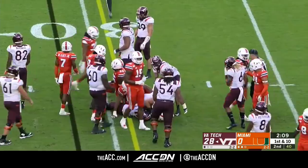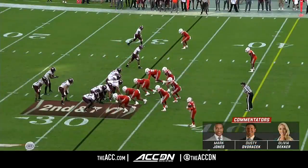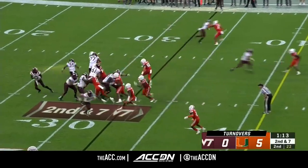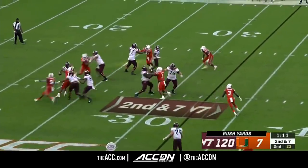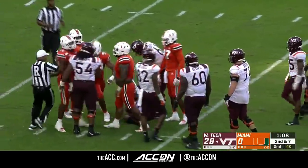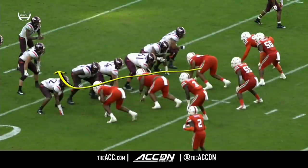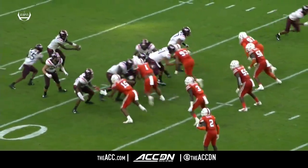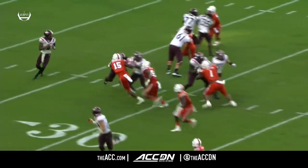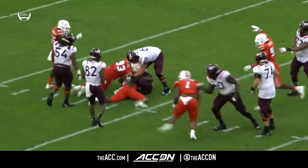What do you make of Hooker making his first start here today? Go out there and have fun. Second down and seven. Hooker with plenty of time, and now sacked by Rousseau. He leads the team now with his fourth sack of the season. Just gets a bull rush, gets up the field. He's 6'6", he's 260 pounds.